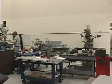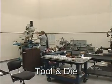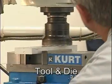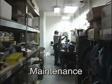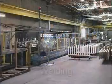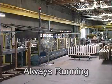And a lot of what we do requires special machines, which we had to design and build ourselves. And of course, nothing runs in the plant without a comprehensive maintenance program. We have the best program in the business, with over a 99.5% machinery uptime.